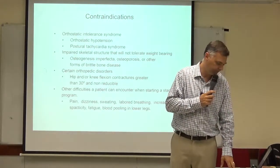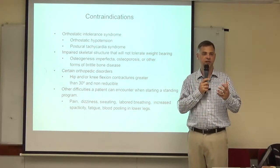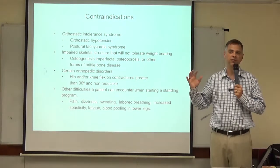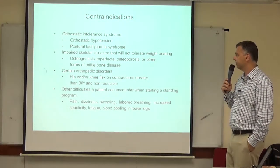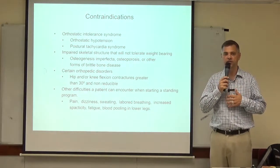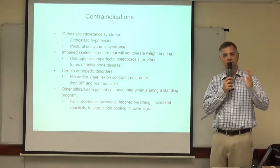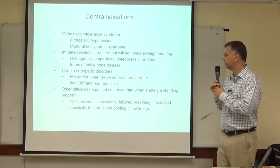Now, there's some things that you want to think about and be careful of when you're starting to consider clients for standing. We have this labeled as contraindications, and some of these can be contraindications, but there are also things that you just have to be careful of and think about how you're going to manage for certain clients. So first of all, orthostatic intolerance syndrome, basically dealing with low blood pressure. So anytime that you take the heart and you elevate it and you have to return blood all the way back from your ankles, you run the risk of somebody fainting on you. Some of those cases can be more severe than others, postural tachycardia.